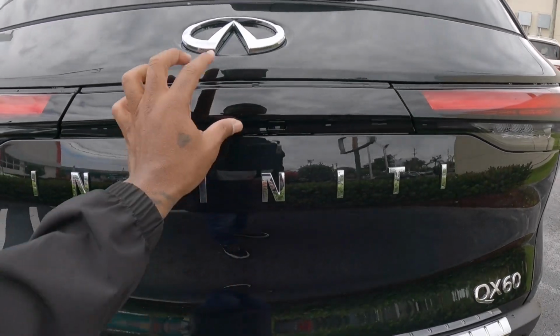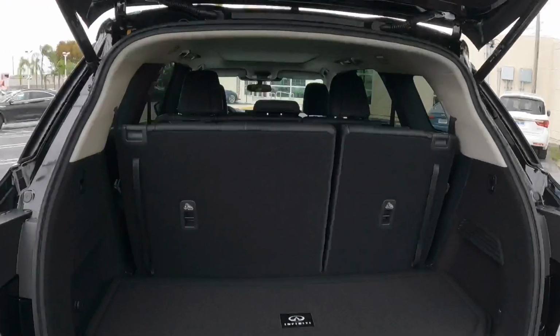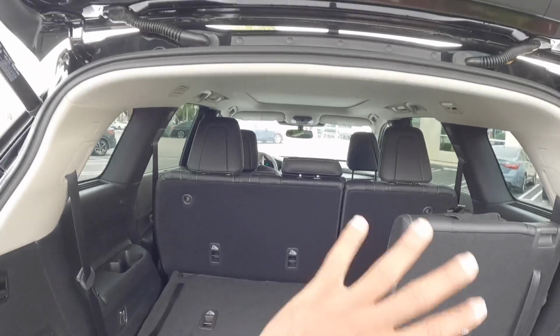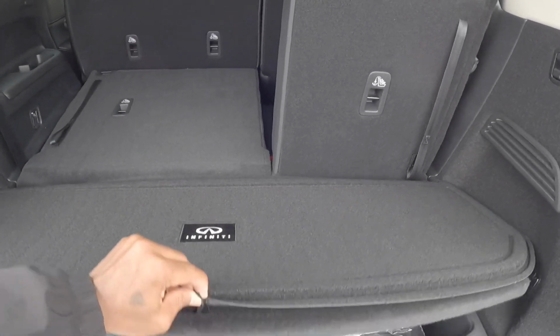To open up the cargo back here, Infiniti puts the button right there. Once it opens up, it reveals 14.5 cubic feet of space. And to fold down the third row here, it folds down at a flat angle. Once you fold down everything, that expands the cargo to 75.4 cubic feet of space. So you have plenty of cubic feet of space here in the QX60.